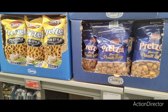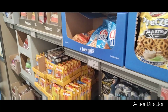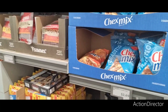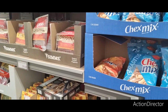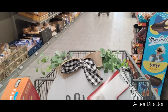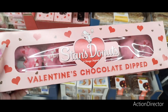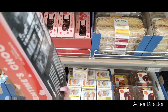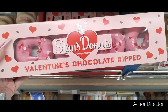Pretzels filled with peanut butter, $5.39. Sheesh. Chex Mix. We can get that at Dollar Tree. $2.69. Wow, you guys. I'm cheap. Okay, so don't mind me. Valentine's Day donuts, $3.99. Four Chicago original. And chocolate. Oh my gosh, doesn't that look good?